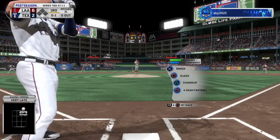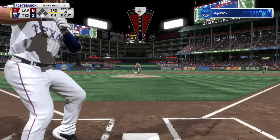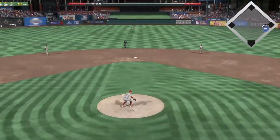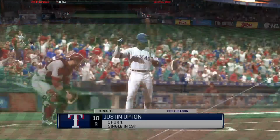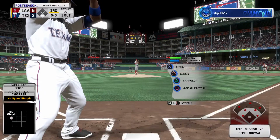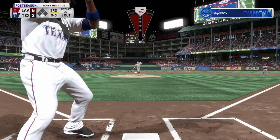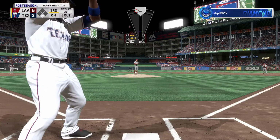Way late on the fastball for strike one. The 0-1 delivery. Tapper up the line. And a good throw gets him one gone. Now to the plate, Justin Upton. A base hit in his first trip. Not even close on that swing. No balls and a strike.